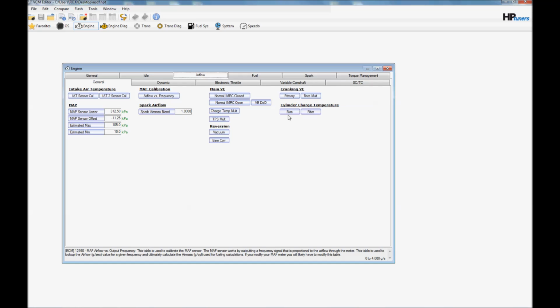It's the same with most of the tables that way. You basically find the error and you apply a correction factor to it. That's if you're using your MAF sensor. If you decided not to change the OS to a speed density tune, you would use this table. If you change it to a VE tune, you no longer need to use this table. This is sort of obsolete after that.